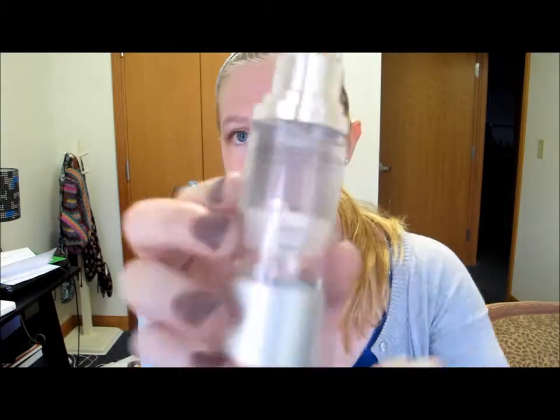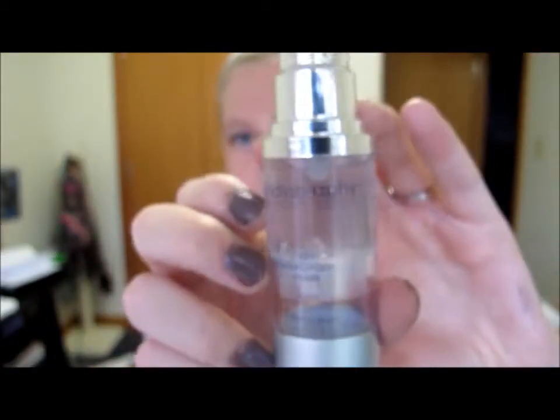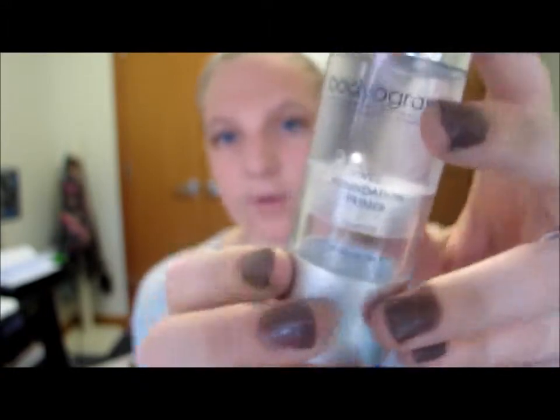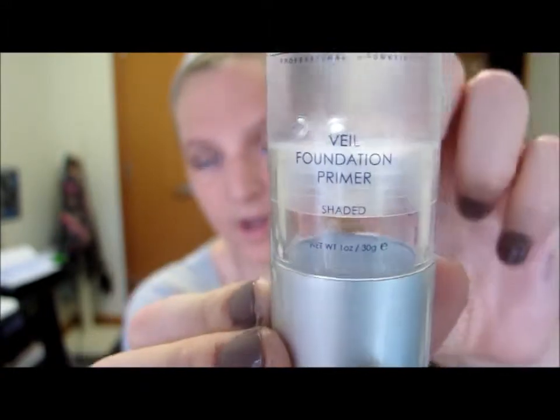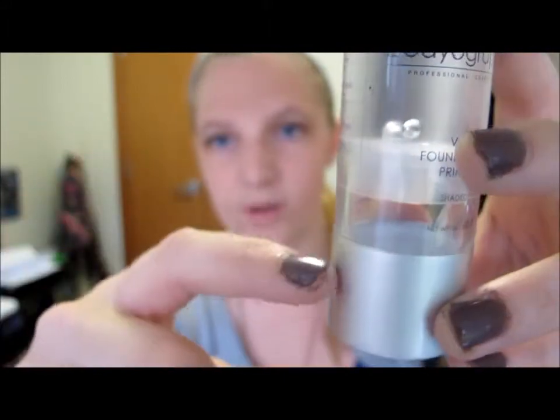The first thing I would repurchase is a primer, the Bodyography Veil foundation primer. I really like this a lot. It just looks like this. My mom actually gave it to me, so I'm not exactly sure where you can purchase this, but if you can see, I've used about this much because this was way down here, if that makes sense. But I really like this, so the first thing would be this.